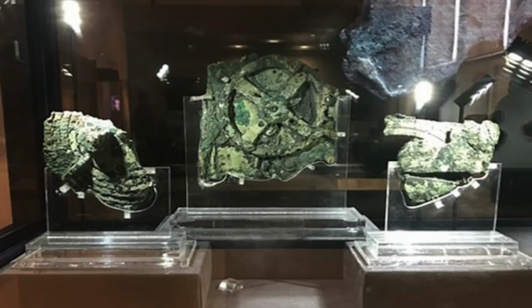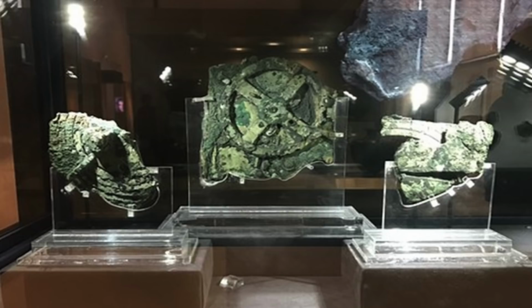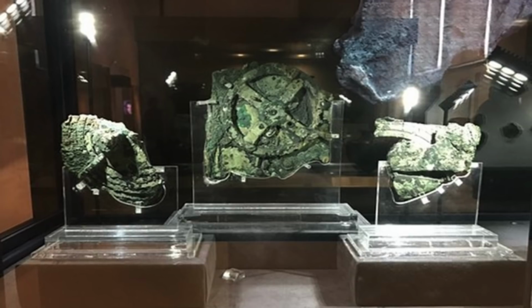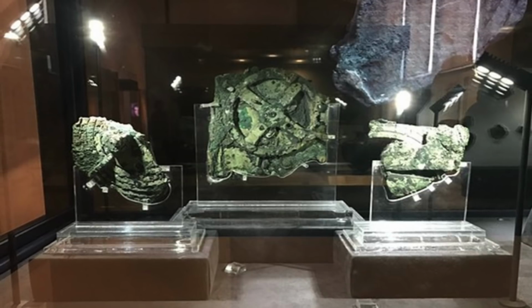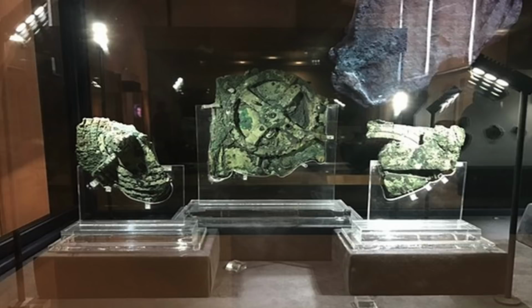Examination revealed that the rock was in fact a heavily encrusted and corroded mechanism that had survived the shipwreck in 3 main parts and dozens of smaller fragments. The device itself was surprisingly thin, about 33 cm high, 17 cm wide and 9 cm thick. It's made of bronze and was originally mounted in a wooden frame.